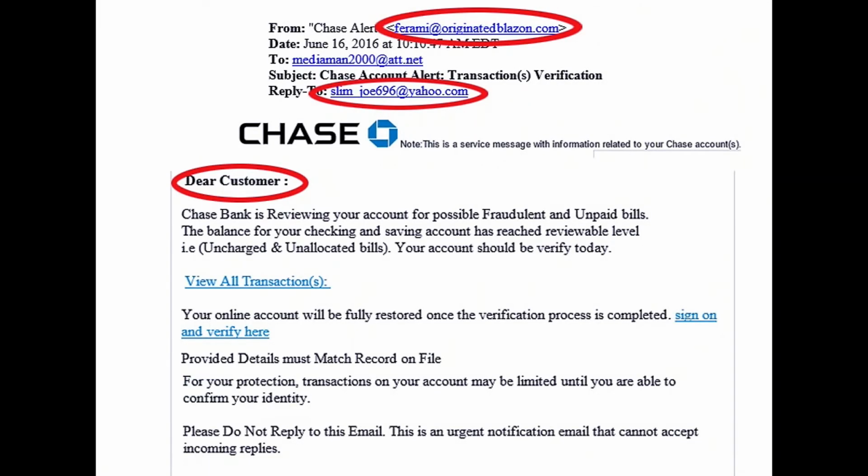Now, this is part of a shotgun approach. What will happen is the criminals will send out the same email to tens of thousands, hundreds of thousands, maybe millions of people, hoping that even one of them will go for the bait and click on it so that they can get into your computer, turn your computer into a spam machine, or steal your personal information. So eventually they will hit somebody who does deal with this bank. You'll also find that for other financial institutions as well.